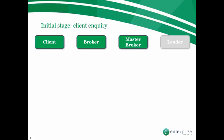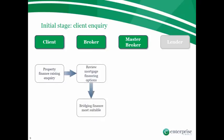So let's look at the first stage in the process. A client comes to you looking to raise property finance. Through your regular fact-find work, evaluating potential mortgage financing options, you realise a situation may be best served through a bridging loan. Again, you can refer to our introductory video to explore some of those situations. At this point, you're going to refer to Enterprise as a master broker, who will review the bridging finance options available and hopefully place the case with a bridging finance lender.